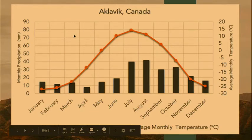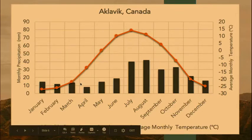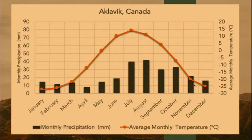Here is a climatogram of a tundra in Canada. As we see, these orange lines are the temperatures, and the boxes are the precipitation. As we can see in the winter months like November, December, January, February, the temperatures are very low, below 20 degrees Celsius. But when it reaches the summer months, the temperature rises to the highest of 15 degrees Celsius. And in the winter months, the precipitation is low. It's below 30 mm. And in the summer, the precipitation increases to the highest of 40 mm. So in the summer, it has more precipitation, and it is warmer.